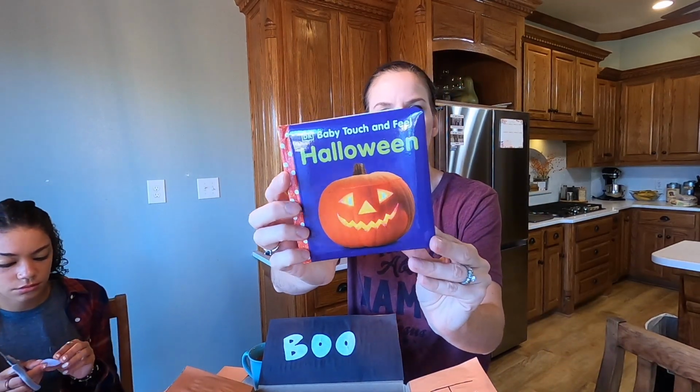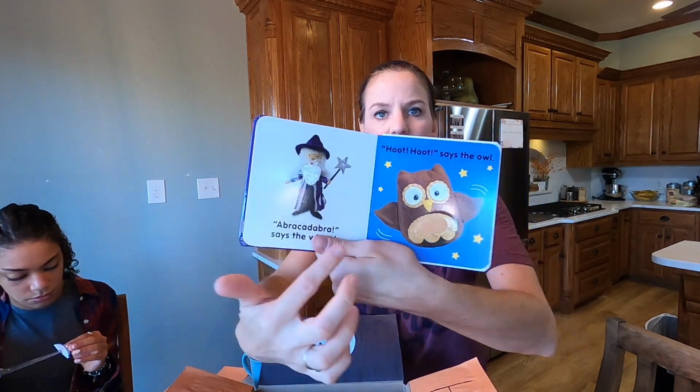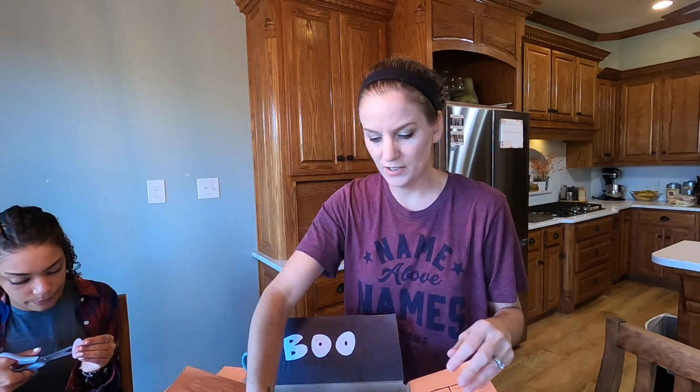Okay, and then lastly, this Baby Touch and Feel pumpkin book has cute little things inside, and each page has something for him to feel on, different textures.